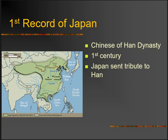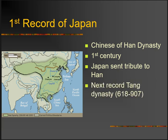All right, so that's our first record of it, and it's in this kind of setting. So obviously the Chinese had had some contact with Japan. The next record that we find is also a Chinese record, but it's in the Tang Dynasty.